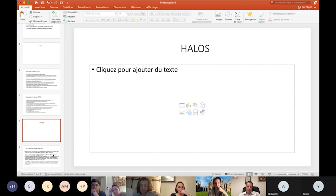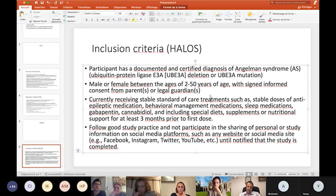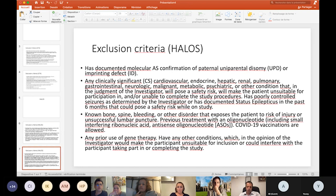The second trial that we will start soon is HALOS, or ALOS, I don't know how to say it. It's also an oligo antisense nucleotide, and it's also intrathecal injections. There are two differences in terms of inclusion criteria. The first one is the age of the patients, 2 to 50 years old. So it's much broader. And the genotype also is much broader, so it also includes patients with point mutations. In terms of exclusion, the patients who are excluded are those with paternal uniparental disomy and the imprinting defect. Again, all patients who have associated issues cannot be included in the trials.